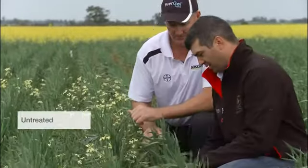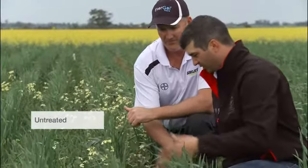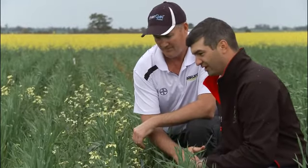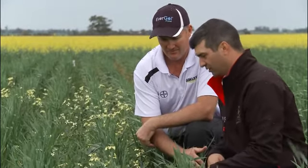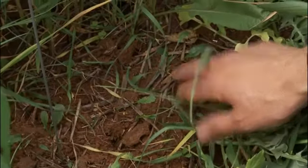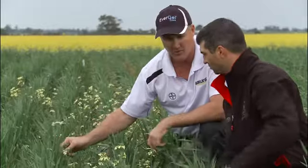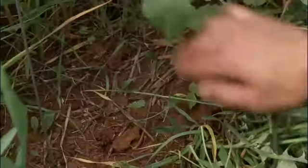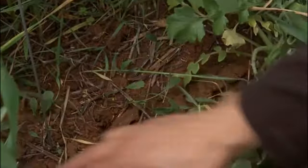So Dean, this is the plot we do our assessments on. This is where the radish was quite early on. You can see by the flowering, it is a control. It's had no herbicide on it, and there's all these young germinating radish plants coming up through here too. So we're in a very high pressure situation here. Not only radish, we've got a lot of capeweed there, brome grass as well.